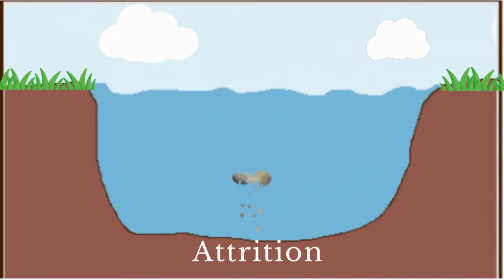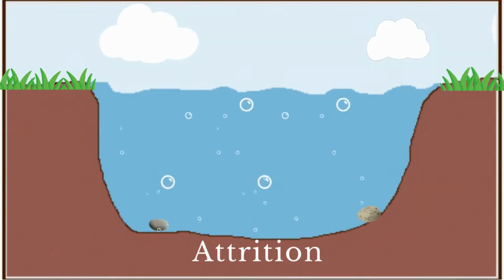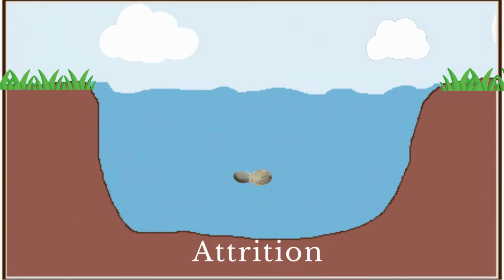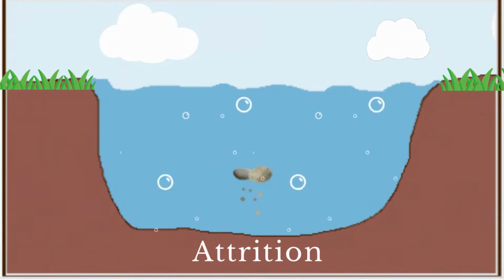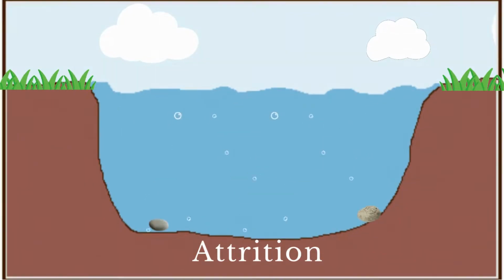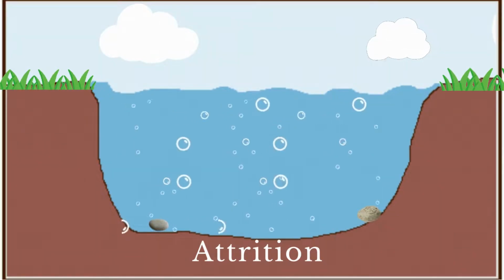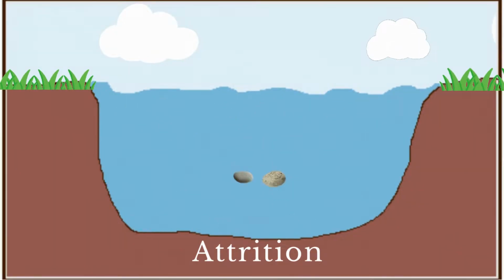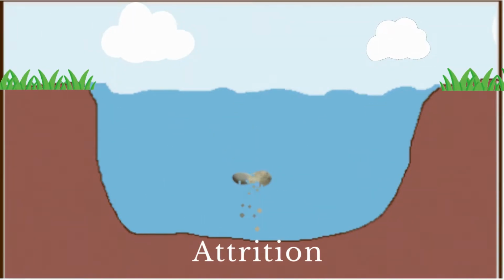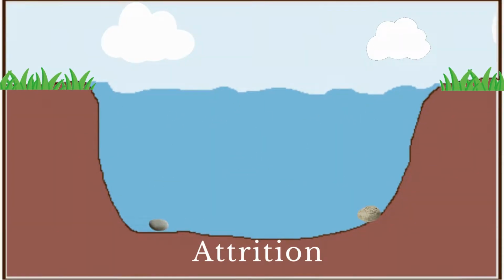Attrition is where materials being carried by the river collide into each other and break into smaller fragments. Now, this process does not erode the bed and bank, but simply erodes the material being carried, causing it to become smaller and more rounded as they move downstream.